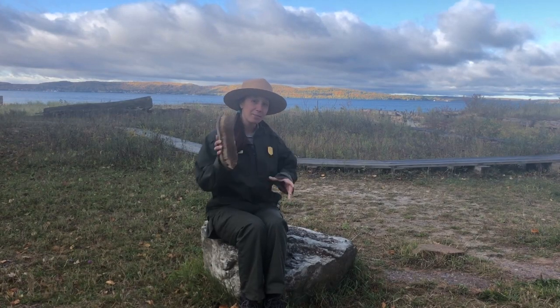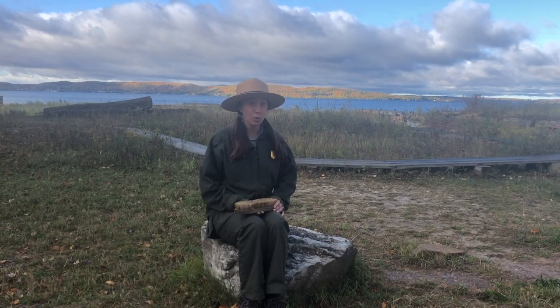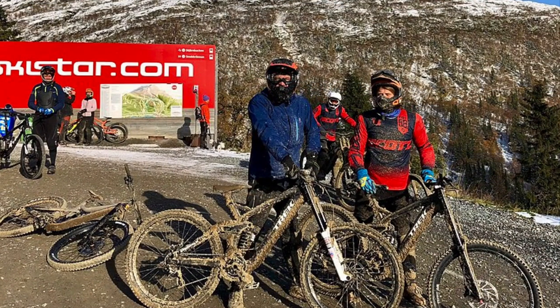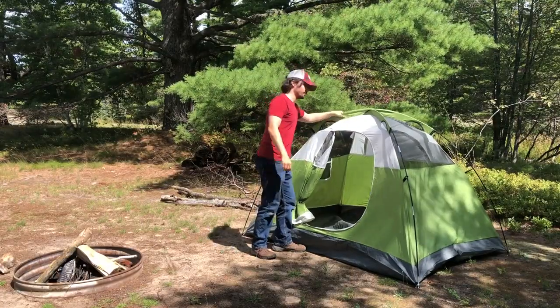Christina holding up a handheld boot brush. If you go mountain biking, keep those tires clean too. Invasive species like to hitch rides in the dirt on tires. If you do other outdoor activities, posing with muddy mountain bikes. Take the time to clean your gear when you're done. Mud on tent stakes or tackle boxes could also hold invasive species that you could accidentally take to a new location, so clean off the tent stakes next time you use them.